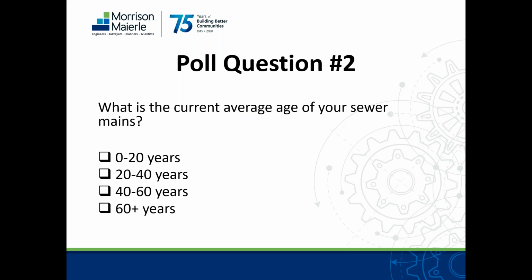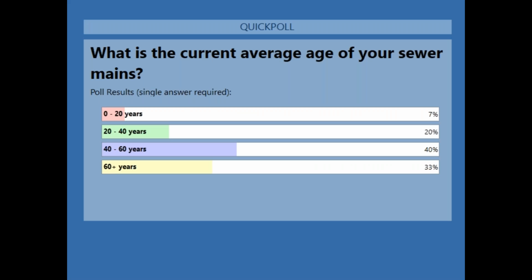All right. So looks like about 40% are in that 40 to 60 years of age. 33% are in that 60 plus, and 20% is 20 to 40 years. And we've got a few, less than 10%, in that 0 to 20.